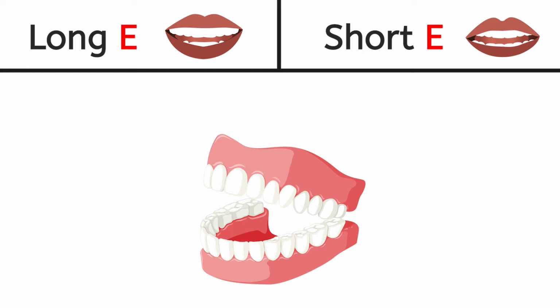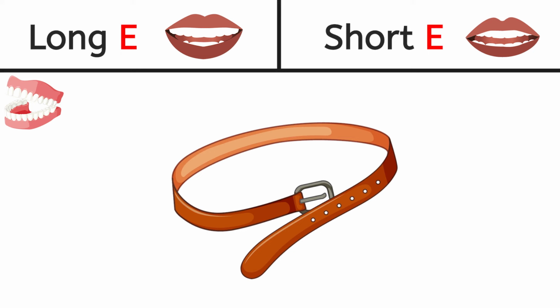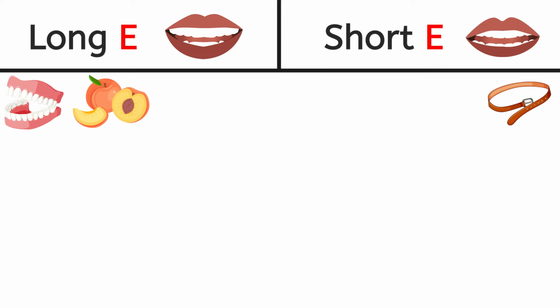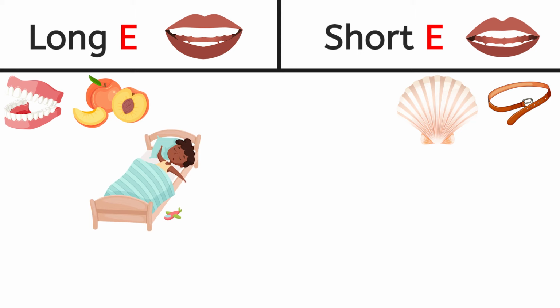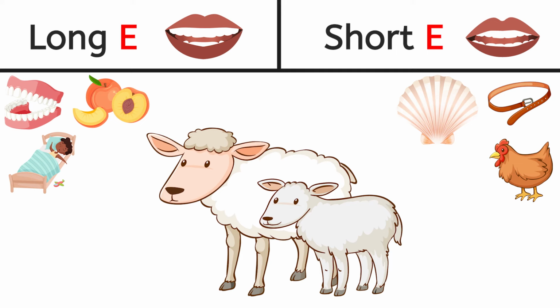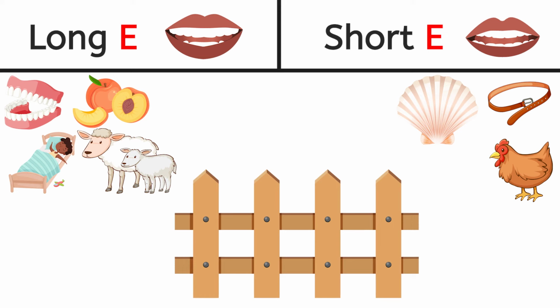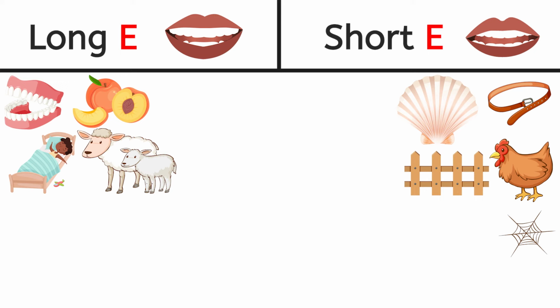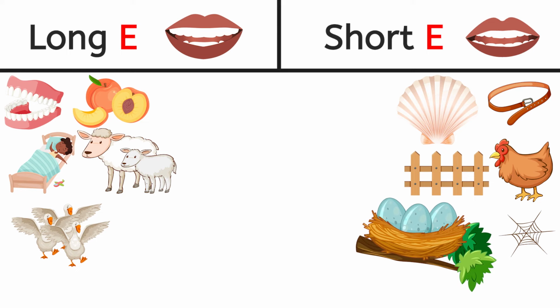Teeth. That's long E. Belt. That's short E. Peach. That's long E. Shell. That's short E. Sleep. That's long E. Hen. That's short E. Sheep. That's long E. Fence. That's short E. Web. That's short E. Geese. That's long E. Nest. That's short E.